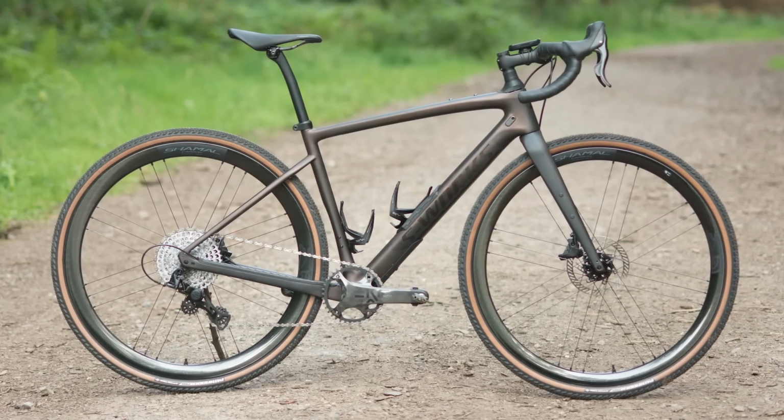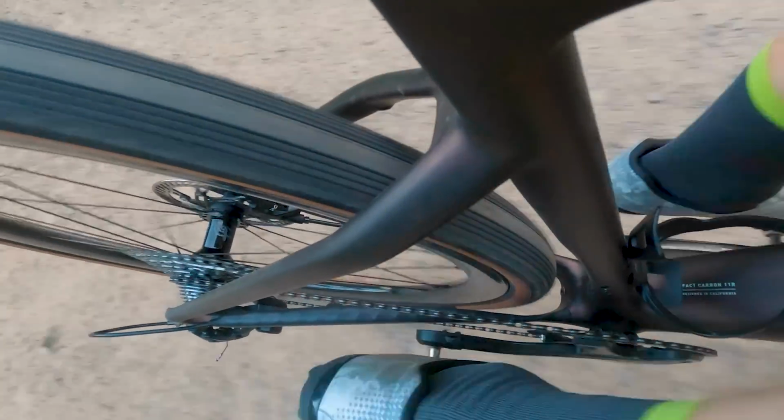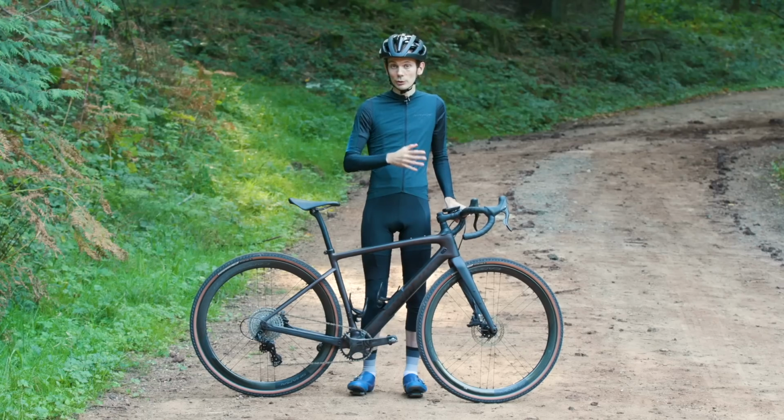The classic downside of one-by drivetrains is that there's always a trade-off between range and the size of the jumps between the gears. Campagnolo reckons that with 13 gears and that tiny 9-tooth cog, you've got both sufficient range and the ability to keep your cadence as constant as possible while you're riding.